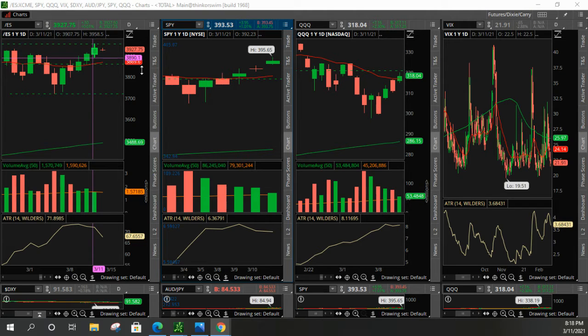Same with the SPY on the ninth. The SPY closed above that 21 on the ninth. And then on the 10th, it kind of opened up in no man's land above that 21, but today still continued to show that strength.